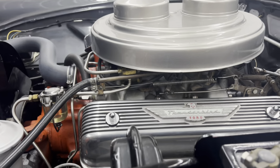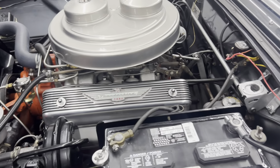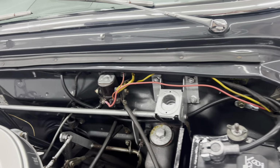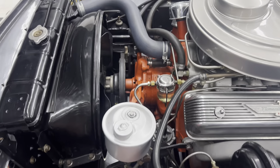There's the carburetors, Ford Thunderbird valve covers. This is a very, very high quality car. The undercarriage is painted body color.